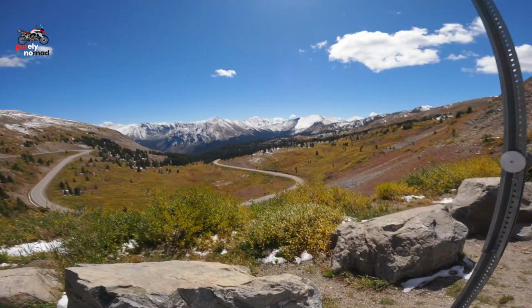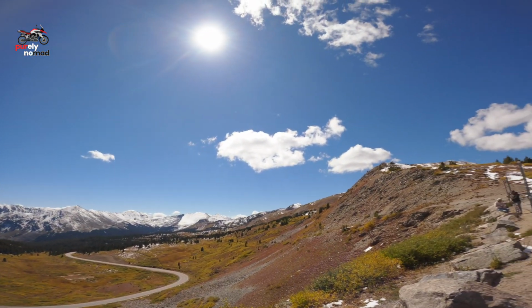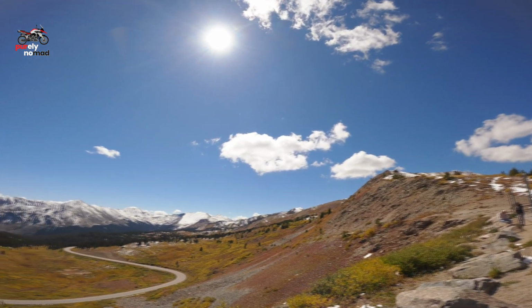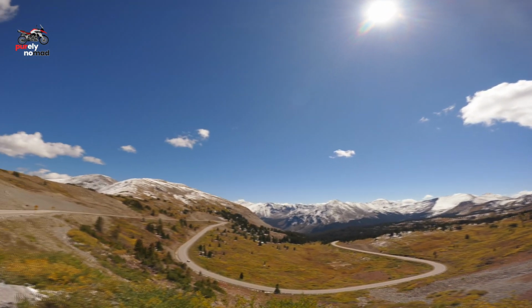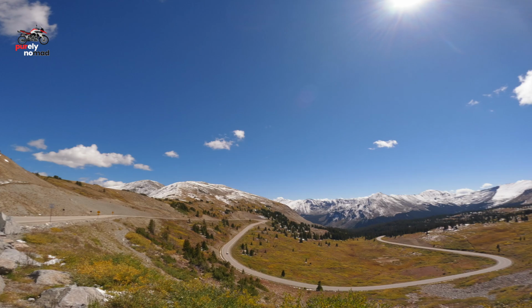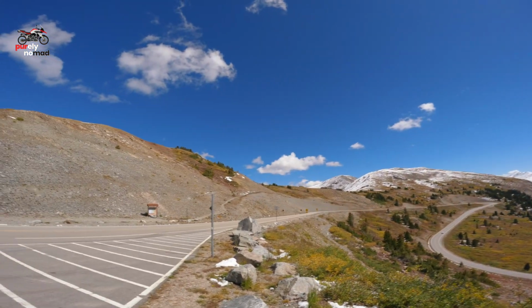But the views from up here? They're pure Colorado magic, breathtaking, humbling, and unforgettable. This is the kind of spot that makes every mile worth it, a moment you just want to freeze in time. I highly recommend this place for your next Colorado trip.